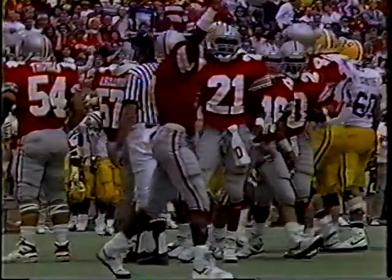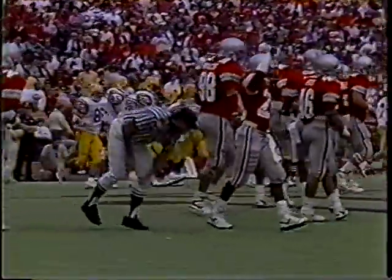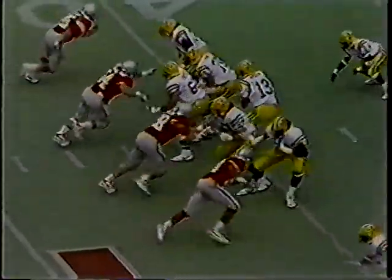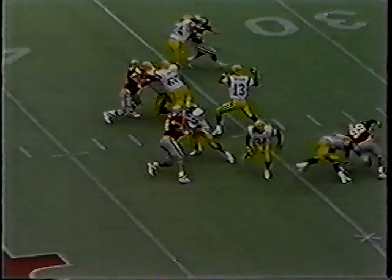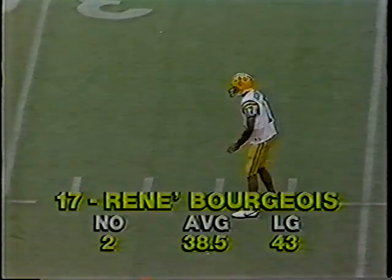Short drop down the middle. Fine catch. The ball is loose. Dwight Smith has it. It's ruled incomplete. Ohio State fans booing. They thought that the receiver, Alvin Lee, had possession of the football. We said this ball game was characterized by Ohio State's hard hitting. Here's another hard hit as Lee goes high. Vince Clark again, number seven, is the guy who really smacks him, makes him cough up the football. Very close call, but the officials ruled it an incompletion.